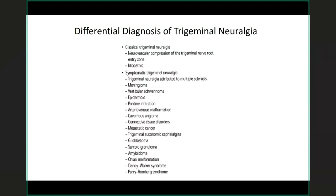So in classical trigeminal neuralgia, we're always thinking about the neurovascular compression of the trigeminal root or root entry zone. But with symptomatic trigeminal neuralgia, you need to think about MS, meningiomas, vestibular schwannomas, epidermoid tumors, pontine infarction, AVM, cavernous malformations, connective tissue disorders, METs, glioblastoma, other tumors, and then rarely Dandy-Walker or other craniovertebral junction disorders, and Parry-Romberg syndrome.